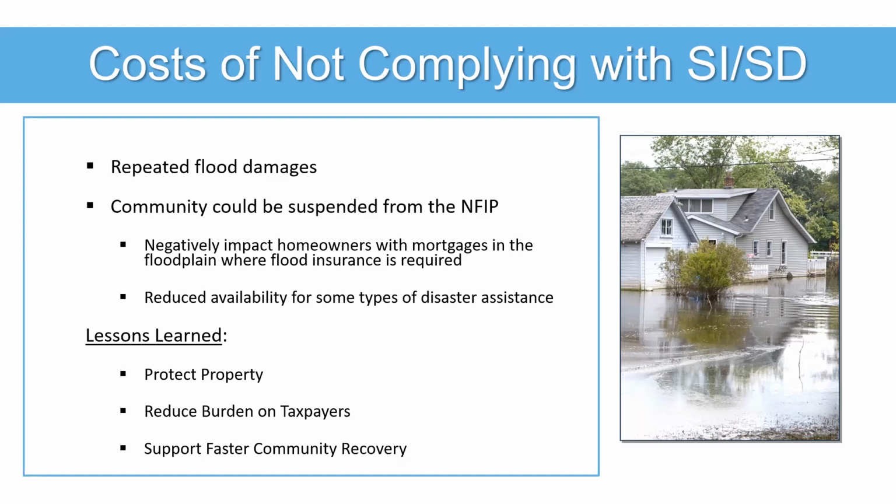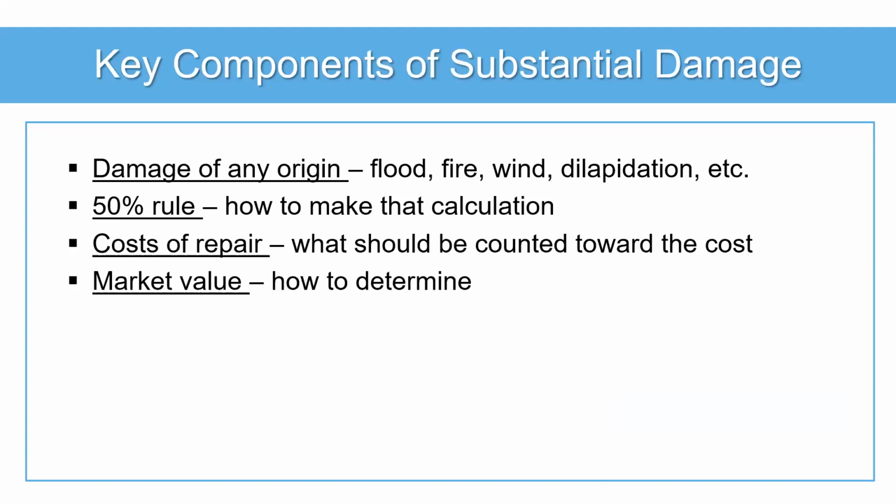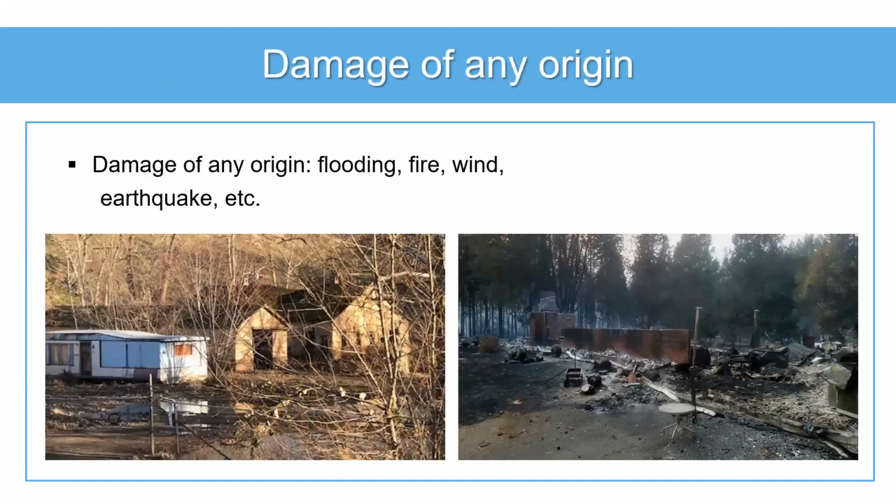So going back to the definition of substantial damage and looking at how we implement the regulations, there's 4 key components. We highlighted these in the definition a few slides ago. If we remember, damage from any origin is a key part of substantial damage. It's not just flood damage. We'll talk about the 50% rule, what that means and how we make that calculation. That's a big part of ensuring this is implemented correctly. And then we're going to look at what it means for the cost to repair a structure, what should be counted towards that cost and what does not need to be counted. And then market value is an easy thing to toss out, but we'll talk about what types of market value determinations we can use.